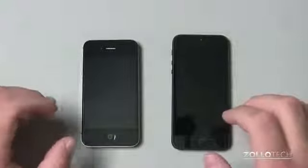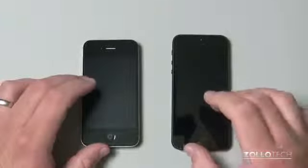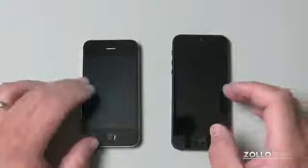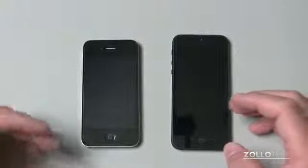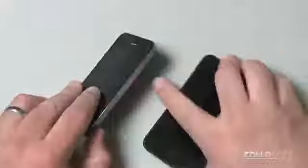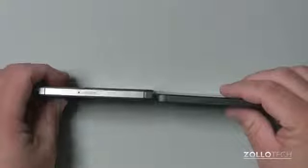So let's first talk about weight and dimensions. The 4S is 4.5 inches tall by 2.31 inches wide. The 5 is 4.87 inches tall by 2.31 inches wide. So they're the exact same width, but the iPhone 5 is slightly taller by about 0.4 of an inch. So it's not that much thinner, but it is definitely thinner. I don't know if you can see it at this dimension, but if I put them side by side, I do have a skin on the 4S, but you can get the idea. It's not that big of a difference.